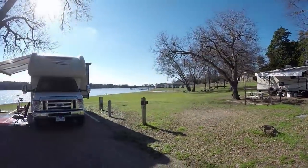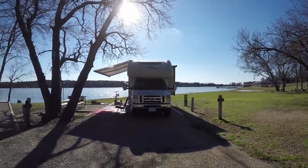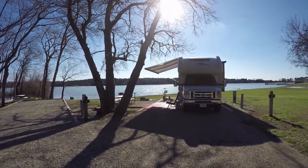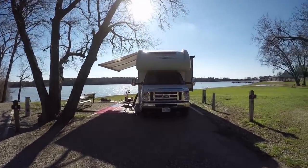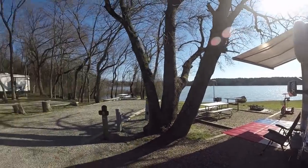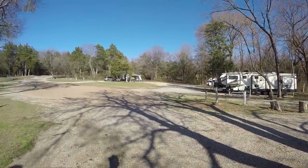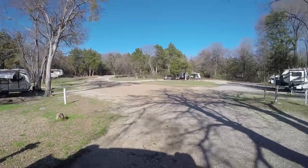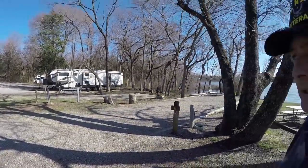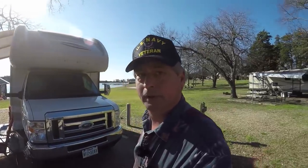We are in site number 7. It is a 30-50 amp water site. Now there's not a whole lot of full connection RV type sites here. You're actually looking at all of them right here. And then there's a tent camping loop back up there, but we're not tent camping. It doesn't look like we're gonna have a whole lot of neighbors this weekend.